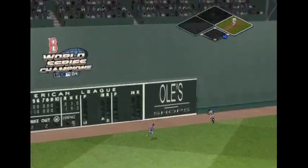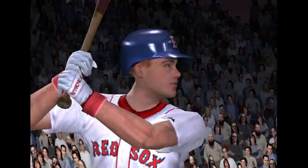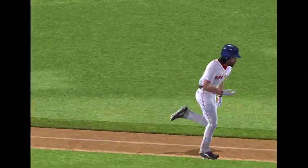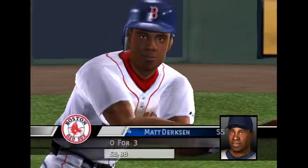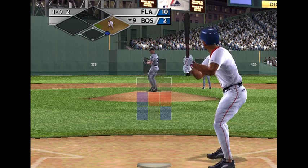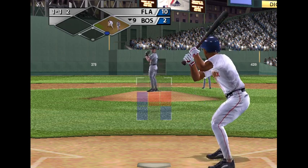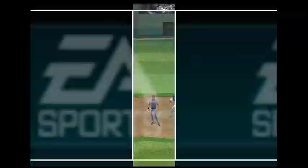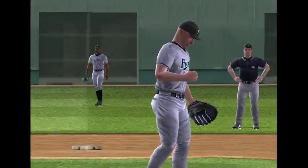That one splits the outfielders. And a run scores. He delivers with two outs. That looks like a base hit from the second he left the bat. Delivery. Dirksen takes one inside. Slow roller to the left side. Got him, barely. The final score, the Marlins 10, Boston 2.